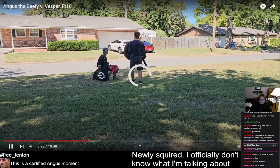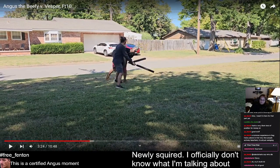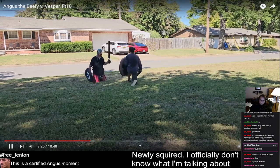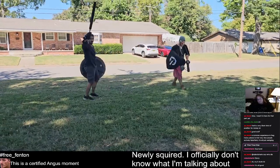Looks like we have the leg tap battle. I love me a good leg tap battle. Looks like Angus lands leg, hand. Yeah, Angus's second hopeful leg shot ended up on that hand there. 4-all.